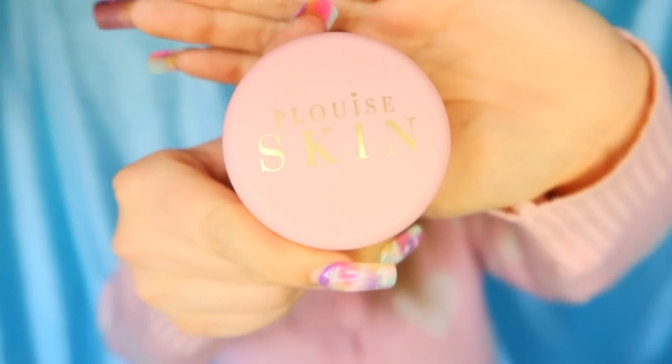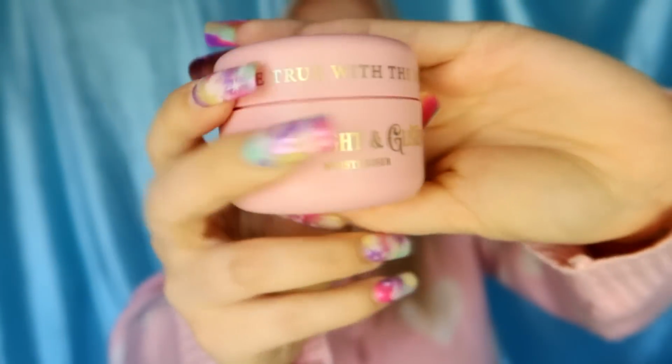Now on the flip side of this is the moisturizer. This is Good Night and Glisten Moisturizer Cream by P. Louise. I have given this a lot of chances. As you can see, I've used a lot of it. It smells good. It smells like a bounce sheet, in a good way. It doesn't smell soapy. It's fresh and clean, like fresh linen.